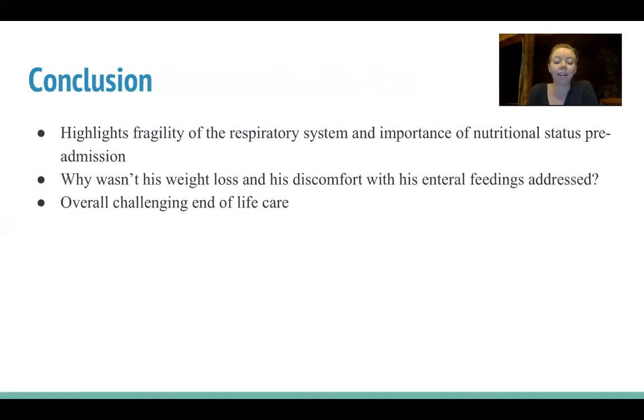So, conclusion: this case really highlighted the fragility of the respiratory system for me, as well as my other case study. Both of my case studies had respiratory conditions and ultimately needed ventilation, and both of them died. These two case studies really highlighted that fragility, because one minute you're fine, and then the next minute you can't control your secretions and your breathing. And this also highlighted the importance of nutritional status pre-admission. Of course, we learn that it's so important.